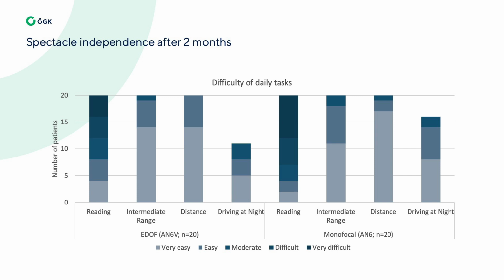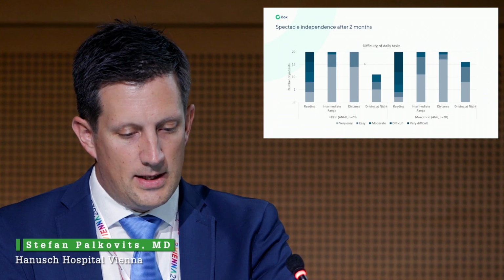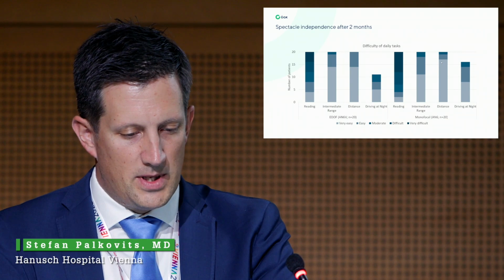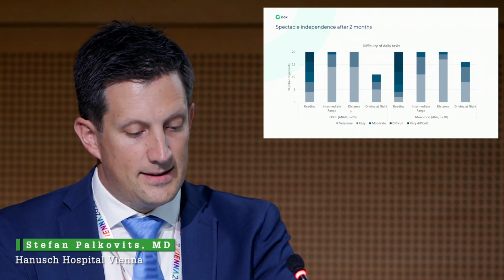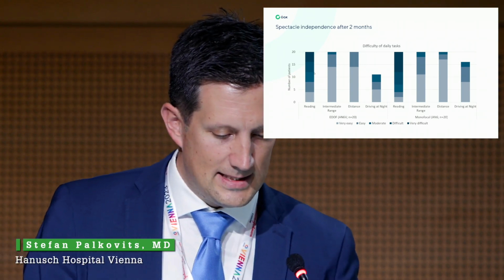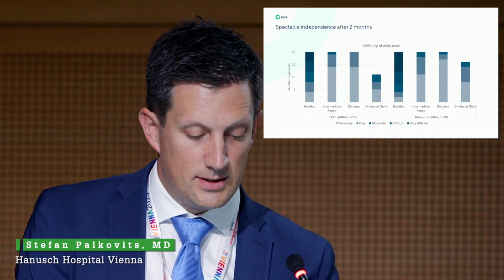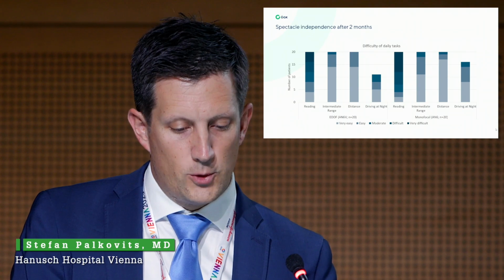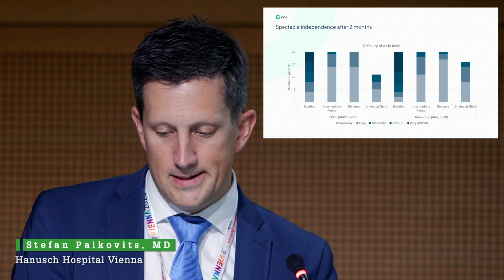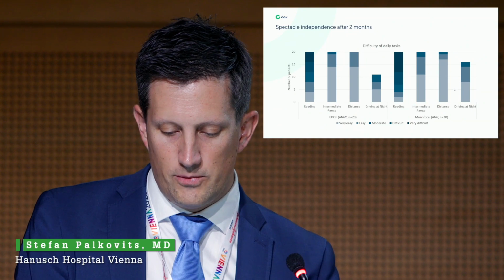With regard to the daily tasks they performed without glasses, what we see again for distance, this is the third column here, it was similar in both groups. When it comes to tasks which are related to near distance or the intermediate range, we found slightly better values, or the responses from the patients were better, for the EDOF group. When we look at driving at night, interestingly here, the responses were slightly better, but not much difference at all, for the monofocal group.